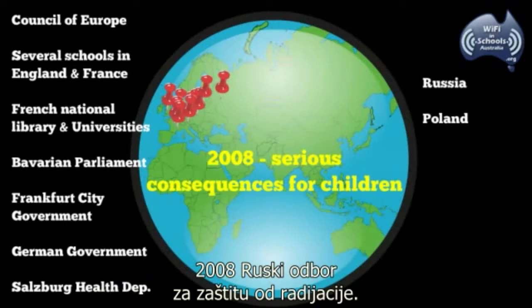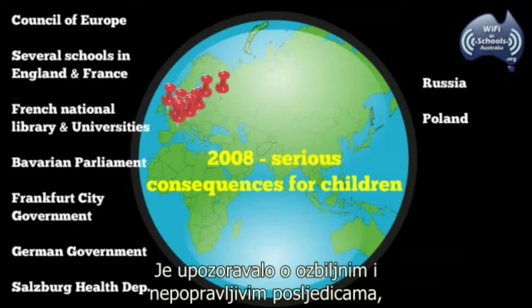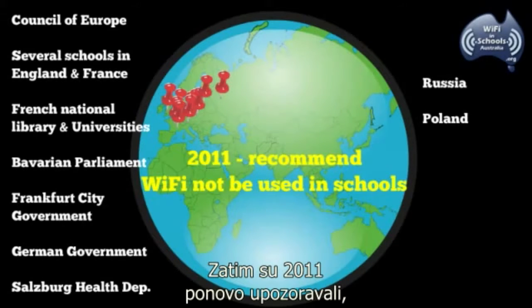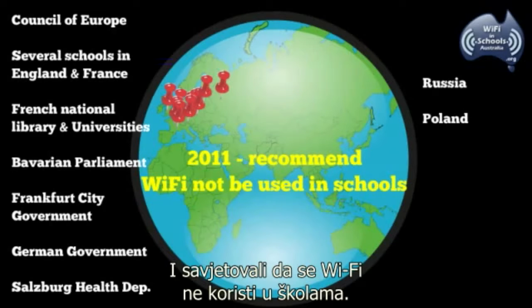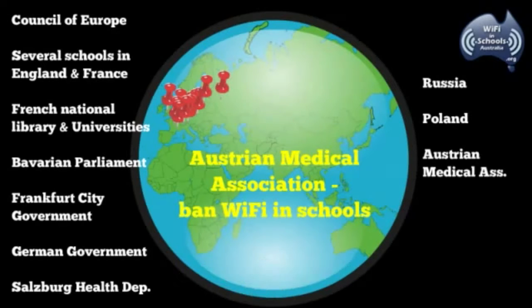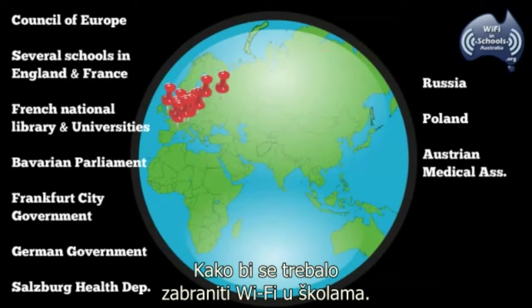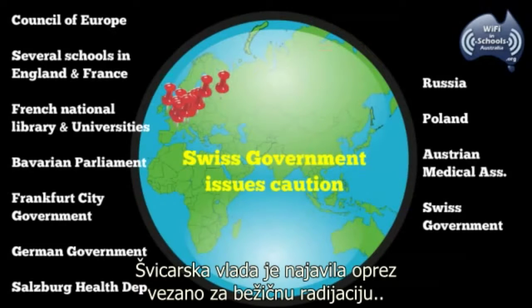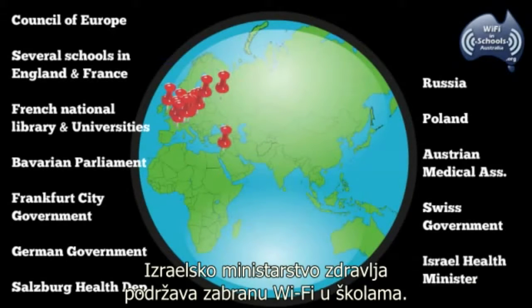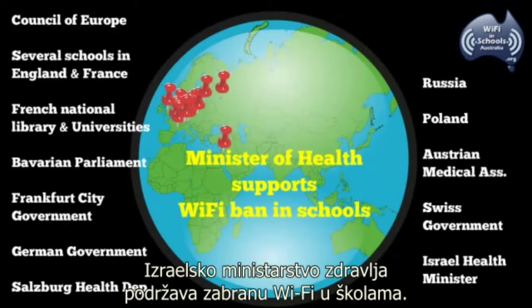In 2008, the Russian Radiation Protection Committee gave a warning about the serious and irreparable consequences of electromagnetic radiation, especially for children. They increased this warning again in 2011 and recommended that Wi-Fi not be used in schools. In Austria, the Austrian Medical Association has pressed for a ban of Wi-Fi in schools. The Swiss government has issued caution in regard to wireless radiation emitted by baby monitors, cell phones, laptops and tablets, etc. Israel's Minister of Health supports a call to ban Wi-Fi in schools.